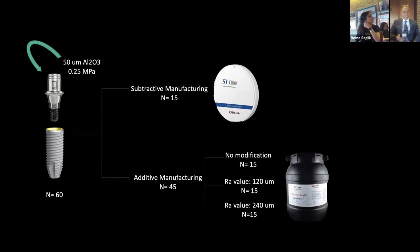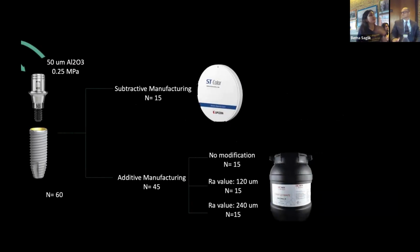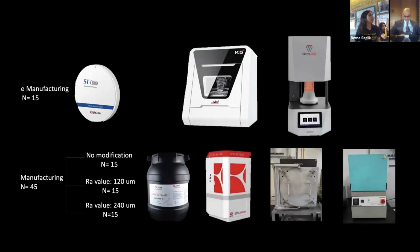As you can see, the additive manufacturing has 3 groups, one with no surface modification, and that's going to be exactly the same as the subtractive because you can't really do any surface modification with just milled. And then we incorporated those microstructures having 120 microns and then 240 microns. These are the composition of those 2 materials. I mean, we can look at them, but maybe later. So going back here, I just listed the equipment that was used for the milling and then the sintering, and then the same for the additive manufactured or the printed: the printer, the debinder, and then the sintering machine.